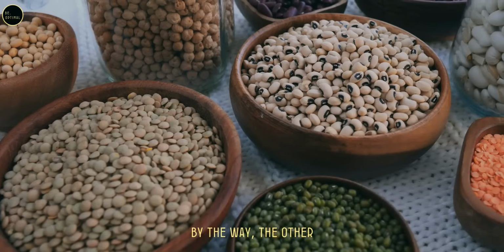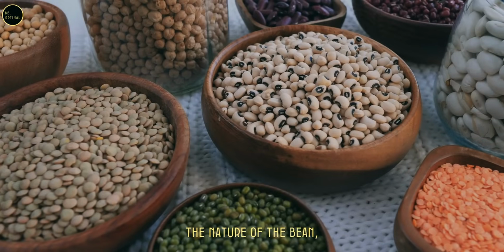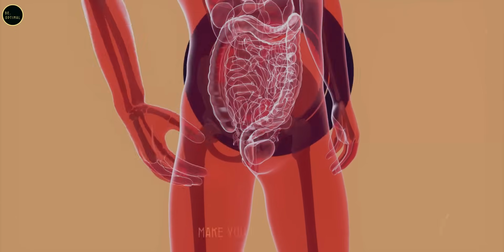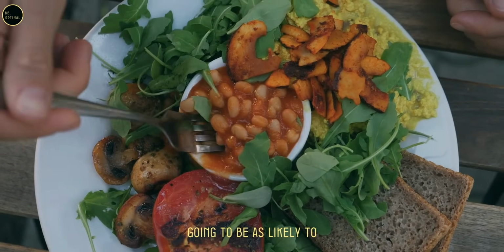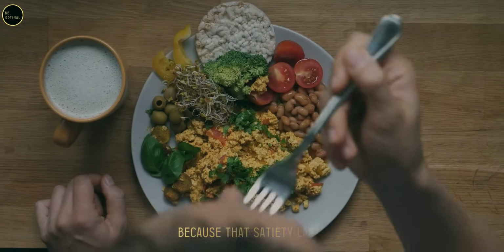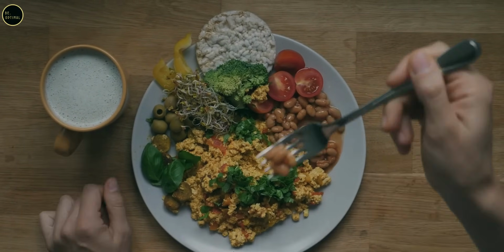By the way, the other benefit of beans is that beans cause satiety. The nature of the bean, the dietary fiber, when you actually eat it, actually in your stomach will make you feel full. All right, guess what? That means that you will be less likely to overeat if you're having a meal with beans. And because that satiety lasts for a long time, you are less likely to overeat on your next meal as well.